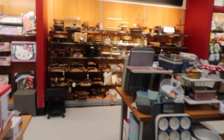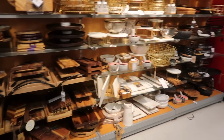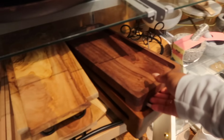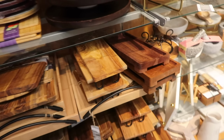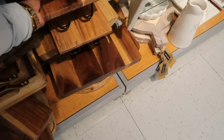Let's look at the trays back here. They must not sell black. Nope. Let me look at this one. Damn, this thing is heavy. Oh, that's too big.